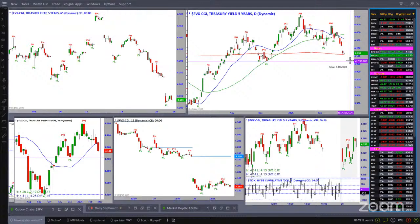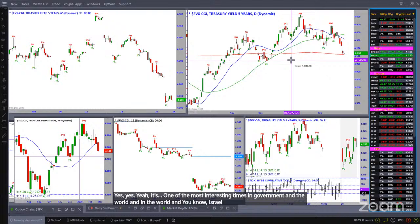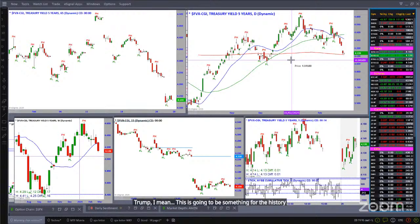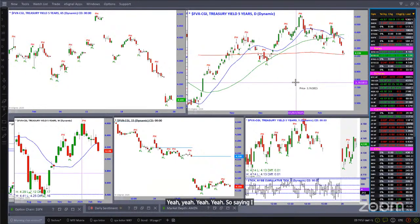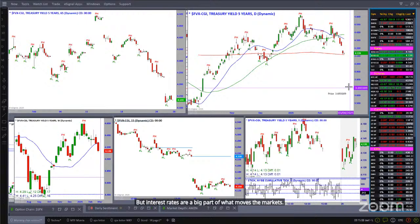And Jack is saying, or lack of unrestrained government spending taking pressure off prices. Yes, yeah. It's one of the most interesting times in government and the world, with Israel, Ukraine, Russia, Trump. This is going to be something for the history books, like everything is, but this will be much more interesting. So saying IWM was going down with the 10-year Monday and sometime yesterday. Yeah, of course small caps are affected by interest rates a little bit more. But interest rates are a big part of what moves the markets. And so generally you say, okay, interest rates are going up.